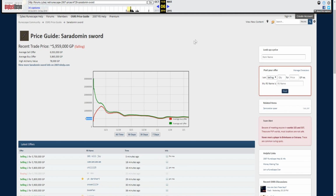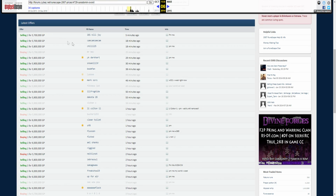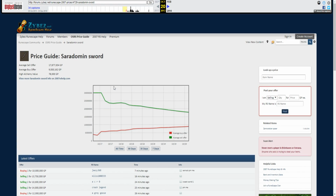Okay, first up here we have the Saradomin sword. As of February 6th of 2014, it was worth around 6 mil. If we go back even further till October 20th of 2013, which I think is the earliest snapshot for this particular page, how many zeros is that? 1, 2, 3, 4, 5, 6... I think that's 30 mil.